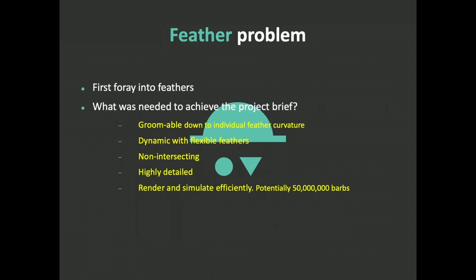So yeah, it was our first foray into feathers as a company. Obviously, it was mine as well. I'd done lots of creature work before, but I hadn't actually touched feathers. So the first thing to do was just to work out what we needed to do to achieve the project brief. So I identified these things.